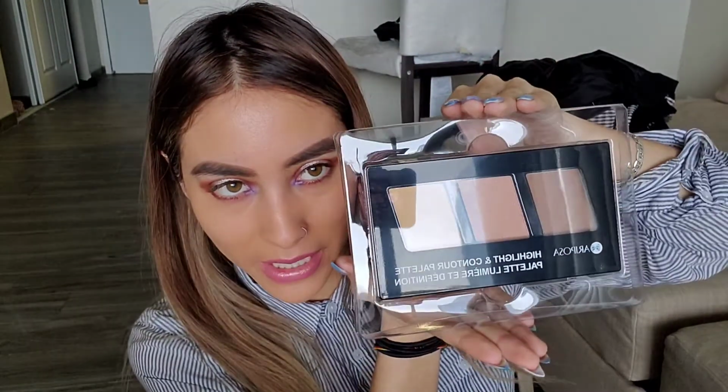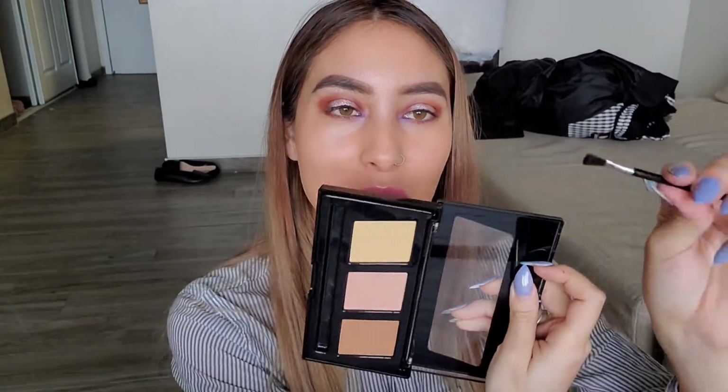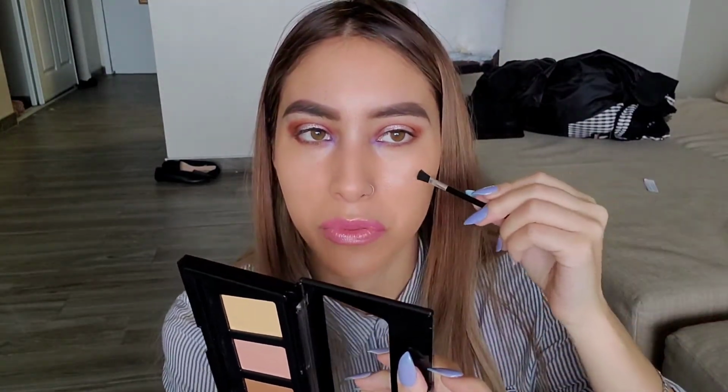So coming in next, the contour palette. So the contour palette is actually not huge. So the box came like this. So that's basically it. So it wasn't as huge as I thought it would be, which is okay. Like, I don't need so much. Okay, so this for some reason comes with this brush. I don't know what you would do with this tiny thing, but it's okay.